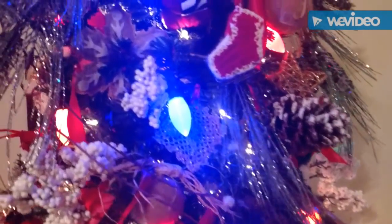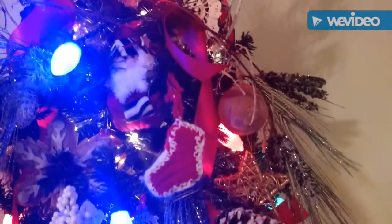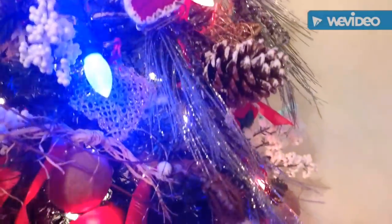The tree has those giant old-fashioned lights on them, but they're really not those old-fashioned ones. Those got way too hot. These are modern LED lights that just look like those old ones. But look at the ornaments. Crocheted ornaments, flannel Santas, grapevine, bird houses, and lots of birds.